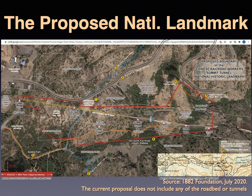Now I want to start out this slide with telling you that this National Landmark graphic was prepared in July 2020. That's more than a year ago. And the boundary shown in red is not a current boundary for a national landmark. And that's because in our discussions with Union Pacific so far, they have told us that they do not wish to have any of the railroad bed included in a national landmark.